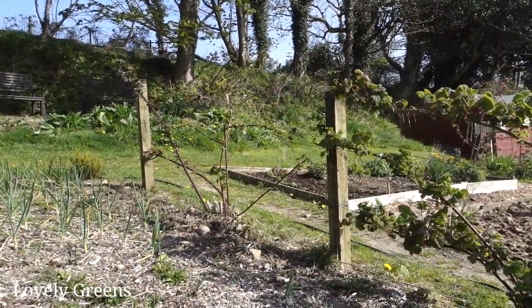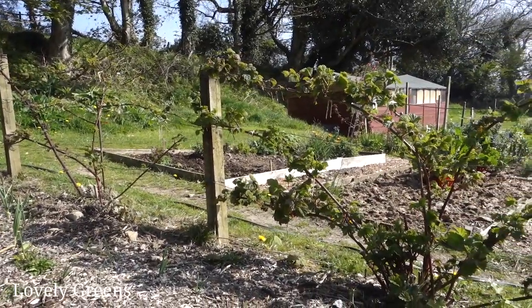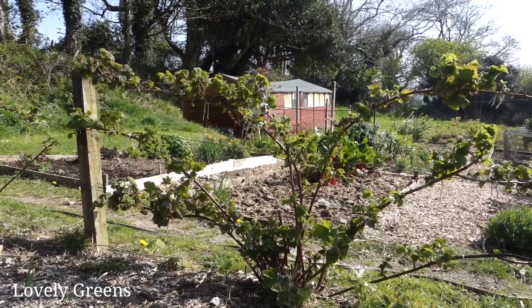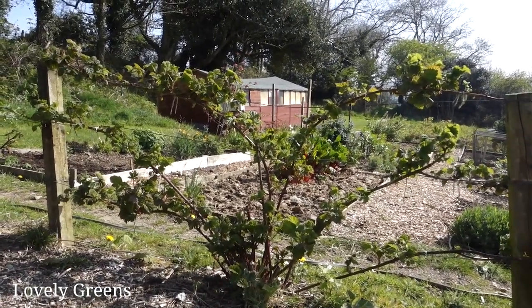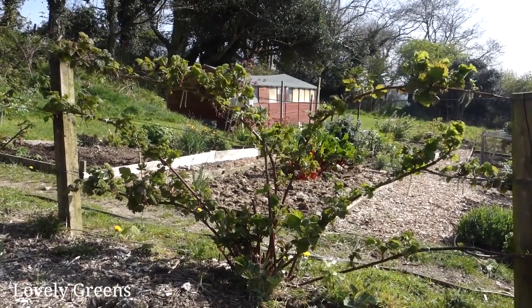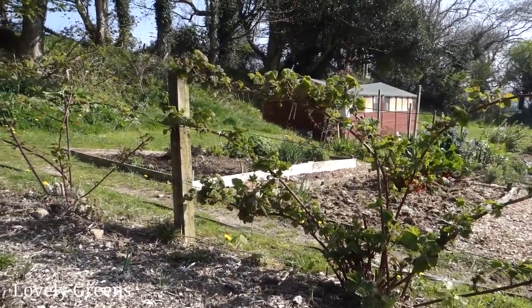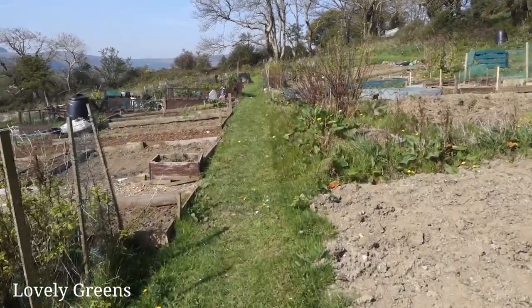In the winter, I showed you how I pruned the thornless blackberries. And you can see now a lot better how they've been all fanned out on the wires. Doing that really encourages growth, but also air circulation, and it will make it a lot easier to pick berries as well.